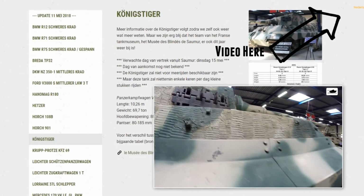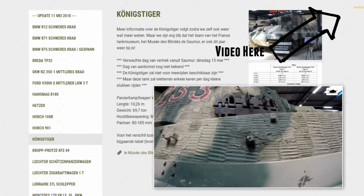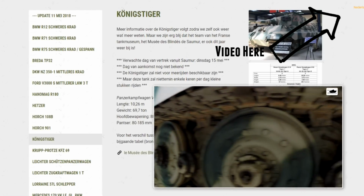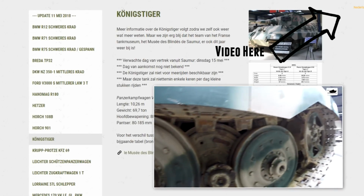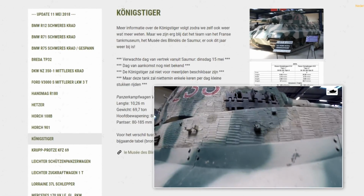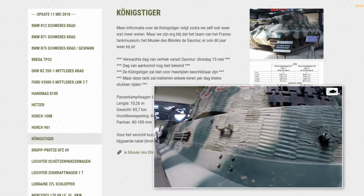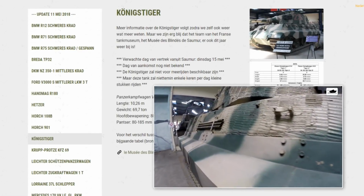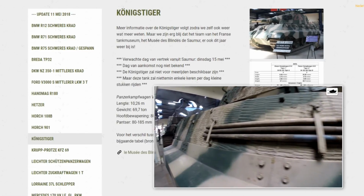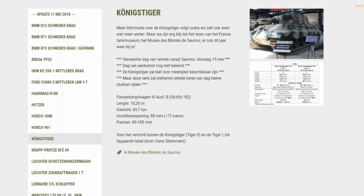It also says here that it will not be joining into ride-alongs, so what that means is that if you buy a ticket for a heavy vehicle or a tank, you will not be able to ride on this tank. Okay, it also says here that even though it will not join into ride-alongs, it will be driving around a few times a day. So that probably means that it will be driving in the morning and maybe later in the day.